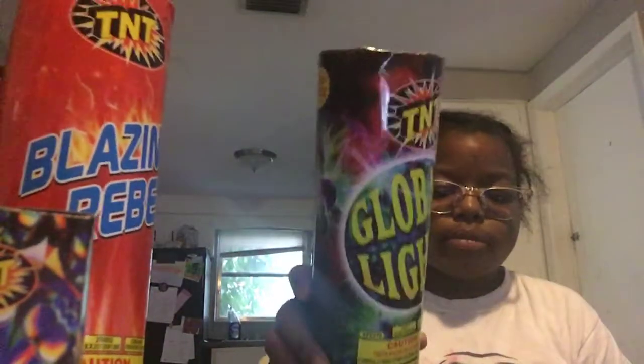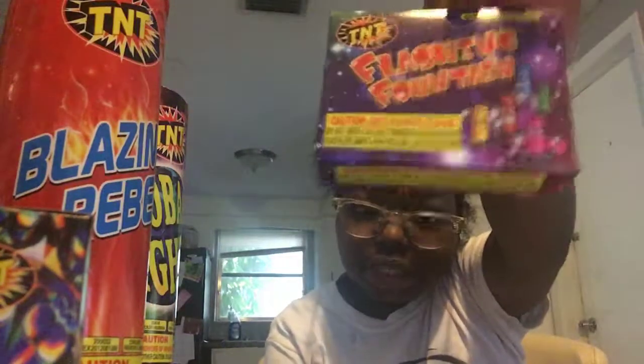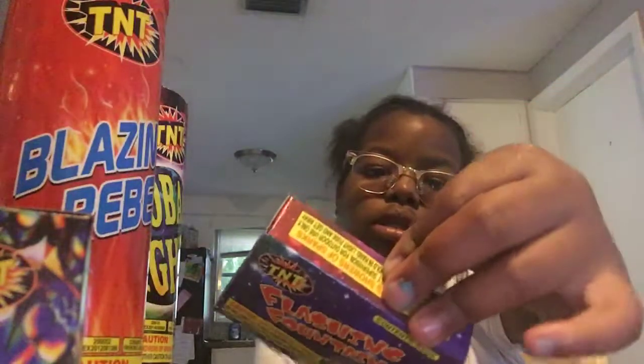I thank you for your faint. So we got Global Light. Don't tell me. But what is wrong with these people these days? So we got more flashing fountains. This gotta be exclusive if they keep coming in every pack. They're gonna pull this one out. This is silver spangler.